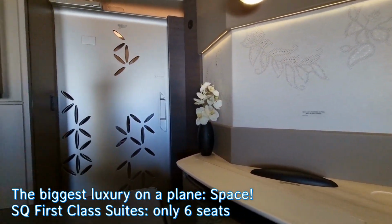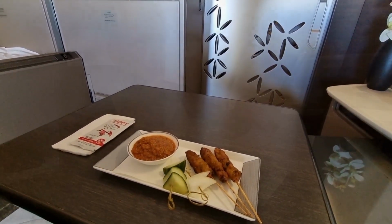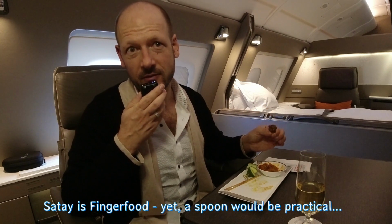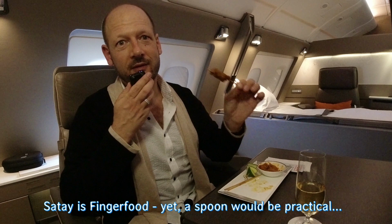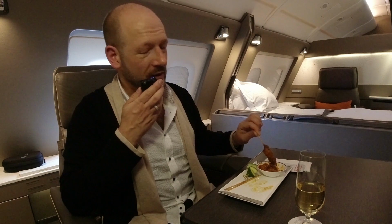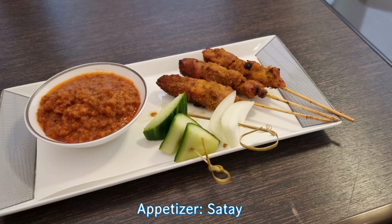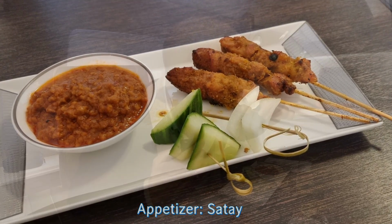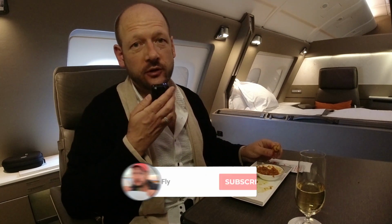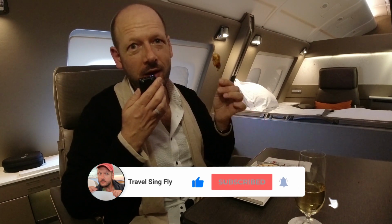Well, everything is going very fast right now, so we already got the appetizers, and Singapore Airlines doesn't have something luxurious as appetizer, but something really great, because luxurious doesn't need to be great, it's just luxurious. And they have Satay, so that's the marinated chicken skewers with peanut sauce. And as you can see, I already tried them and they taste really, really good. You know, it's crazy. We're flying from Frankfurt to New York, but I'm tasting Malaysia, Indonesia, Singapore, and that's so great.